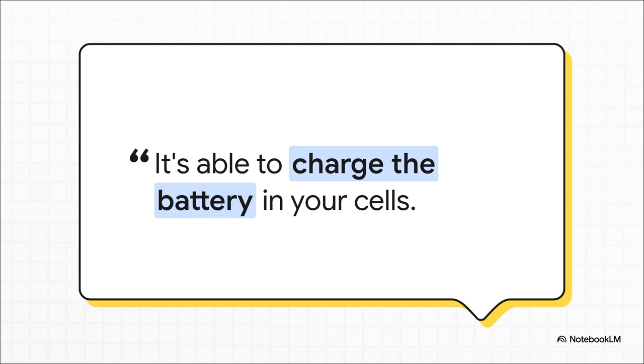So, if you're going to remember just one thing from all of this, let it be this simple idea. Red light therapy works because it literally charges the batteries inside your cells. When you give your cells more energy, you're just unleashing your body's own natural ability to heal itself. It's an amazing reminder of how powerful our own biology is, which kind of makes you wonder what else is out there that can help us unlock our own potential.